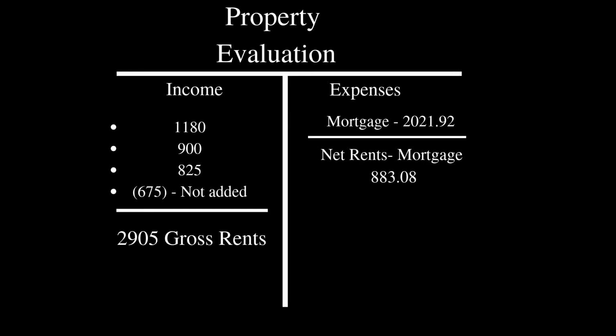Obviously, that's not what you want to be paying every month for a mortgage, more than likely. But these numbers start making more sense once you start looking at everything. So we talked about the 4 units that were rented out, and we're going to exclude the $675. So the one rented out for $1,180, one rented out for $900, one rented out for $825. That gives you a total of $2,905 in gross rents. So just looking at the rent versus the mortgage, you have about $900 you're netting between what your rents are going to be, excluding the unit you're going to live in, and your mortgage.